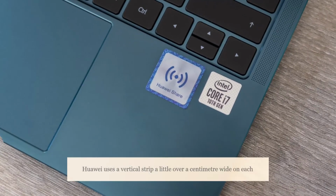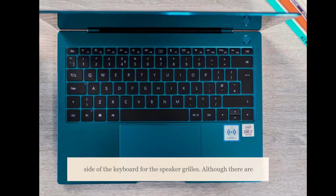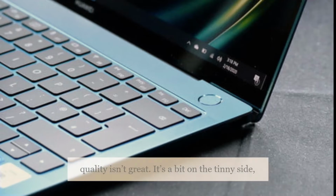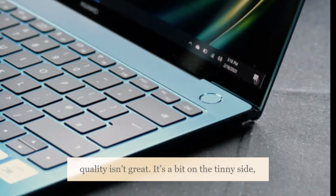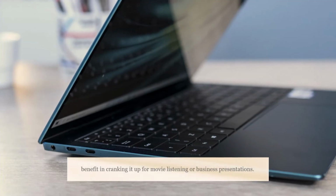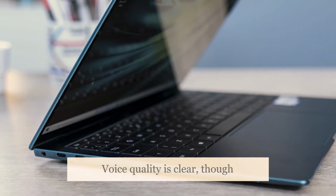Huawei uses a vertical strip a little over a centimeter wide on each side of the keyboard for the speaker grills. Although there are 4 speakers, 2 treble, 2 bass, the sound quality isn't great. It's a bit on the tinny side, and while plenty of volume is available, there's no real benefit in cranking it up for movie listening or business presentations. Voice quality is clear, though.